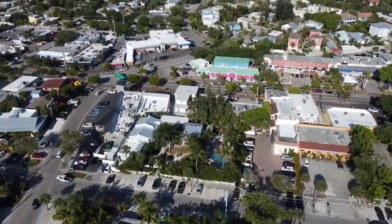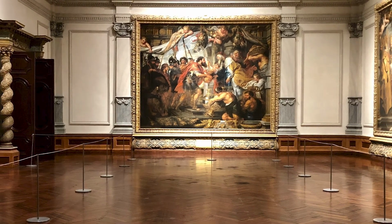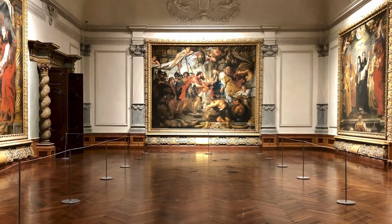All right, and lastly, I wanted to do a lightning round style of other key things to do in Sarasota, Florida. First up, the John and Mable Ringling Museum of Art. This official state museum of Florida features over 21 galleries of European paintings, as well as antiquities and Asian, American, and contemporary art. Next, the Selby Botanical Gardens.